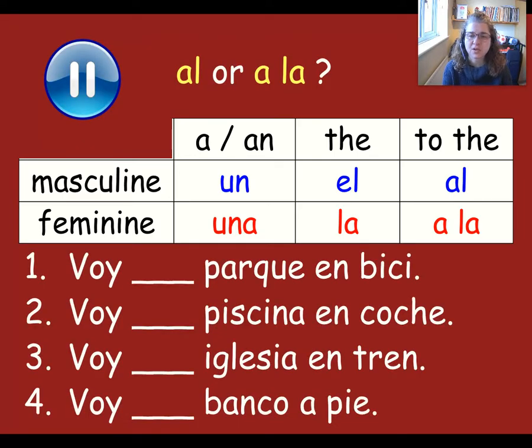So here's four sentences. They all have a part missing. And the part that's missing is always the al or a la. What I would like you to do is to pause the video and see if you can work out whether our sentences need al or a la. Then press play again when you're ready to continue. Are you ready to see the answers? Let's have a look.